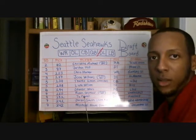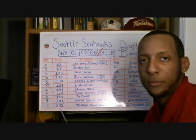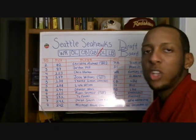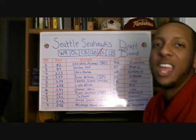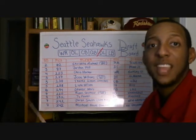This is a talented receiver here. He's about 6'1", 6'2", very well built, can run. Again, not top end speed, but we're talking about a 4.5 40 guy. I don't really care about speed unless you're extremely slow. If you're extremely fast, that's great.